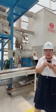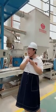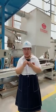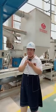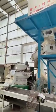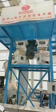I think you can't wait now to know what equipment is included in the production line and what's the function of each equipment. Okay, let me introduce you one by one. This production line includes 3 parts. The first part is the pelleting section, as you can see here.